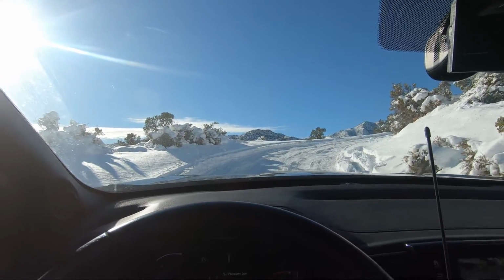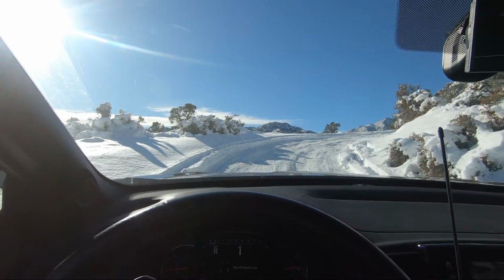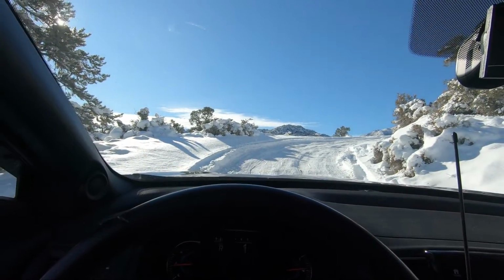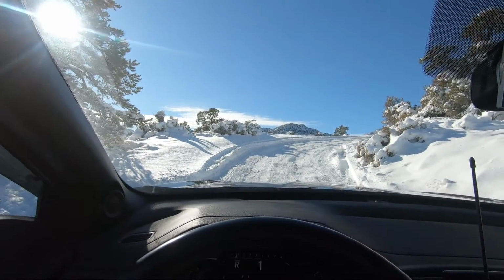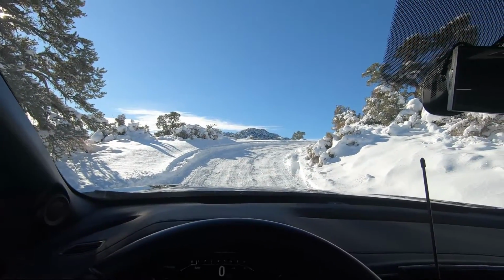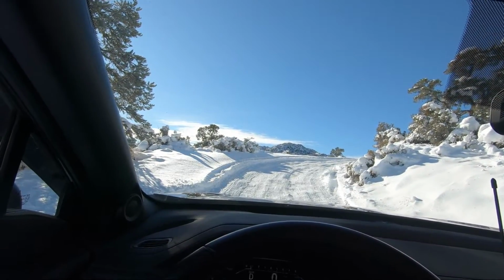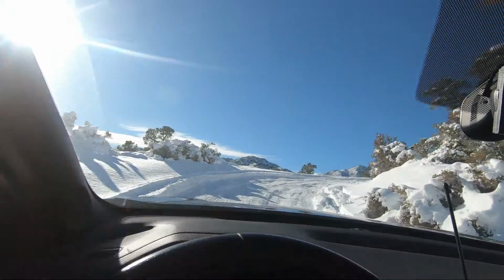So just light on the brake. Definitely don't depress the brake all the way. It's just a bad tendency. I slammed on the brake and the wheels locked up and I slid backwards. And then as soon as I eased off the brake, I was good. Okay, so I think it's not as steep here. Let's go. There we go. And then just maintain momentum.